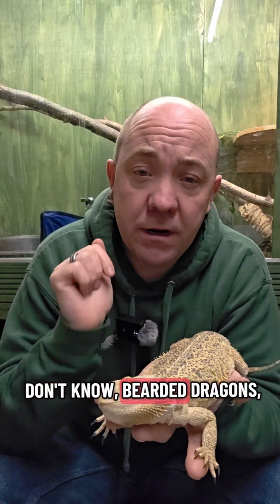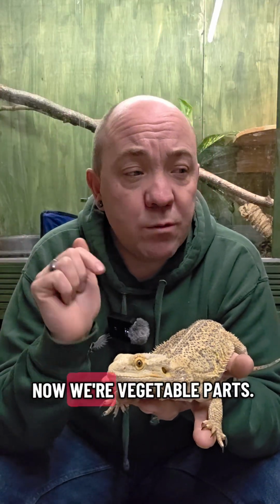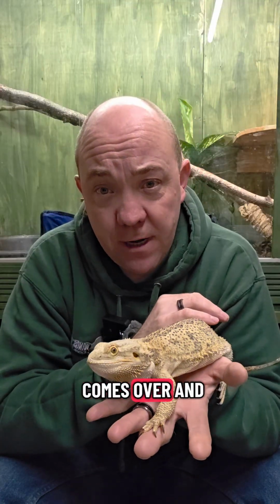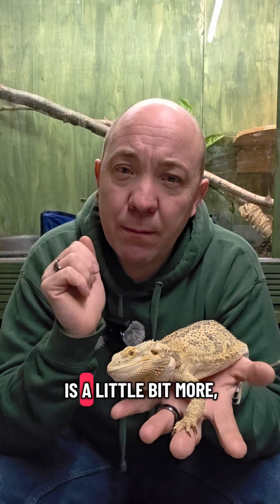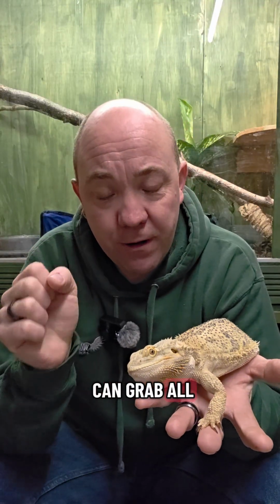For those that don't know, bearded dragons are actually omnivorous, which means they eat both vegetables and meat. Now, the vegetable part is really easy. We stick it in a bowl and he comes over, has a wobble and picks it up. Feeding live food is a little bit more intricate, because what we generally have to do is hold the food down for him so he can grab hold of it.